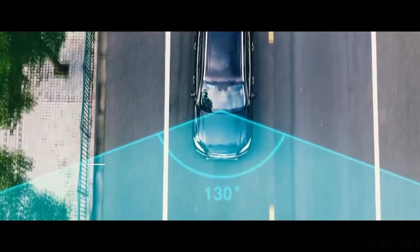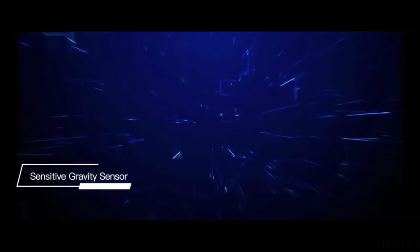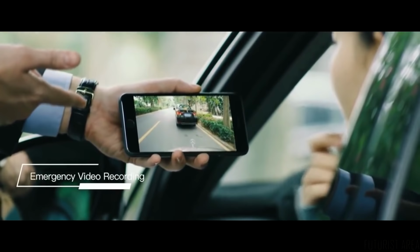70Mi is also equipped with a 3-axis gravity sensor. The gravity sensor allows 70Mi to record the process of an emergency collision. The emergency video is saved separately to ensure it is not overwritten by regular loop recording. This feature helps you provide evidence for insurance and avoid falling victim to cheating.